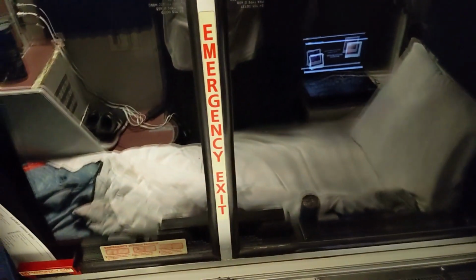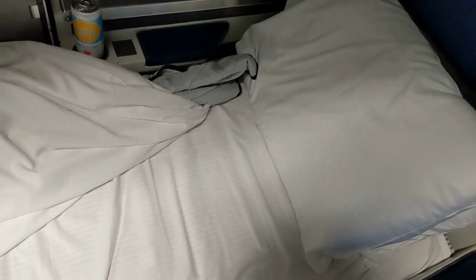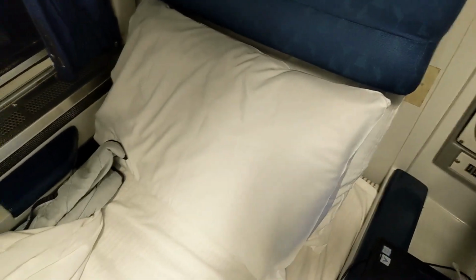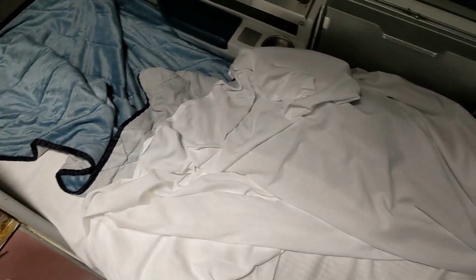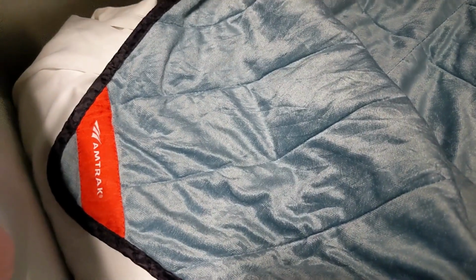Good evening. So this is the nighttime setup for my Lakeshore Limited roomette. I've got my bed made down here. The car captain did come by and ask around, not particularly to anybody specifically, but rather just asking as they went through if anybody wanted their bed down. But I decided to just do it myself. It was actually fairly straightforward. Even the instructions are very nice about it. So overall, this looks like a definitely cozy bed. Don't know how well I will do sleeping in it, but we'll see. Cool little Amtrak blanket.